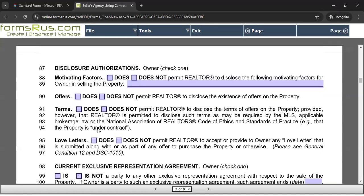All right, disclosures and authorizations. Does the seller care if we tell people why they're selling their house? If you check does, you must put something in this blank. If you check does not, you can just tell everybody to mind their own business and you can leave this alone.